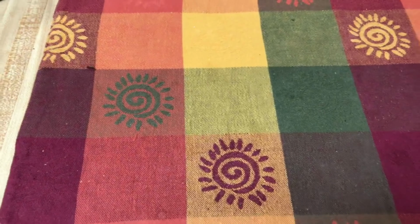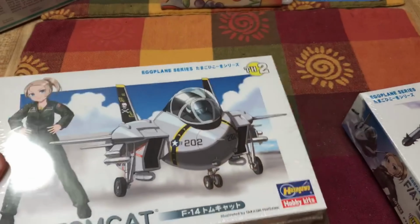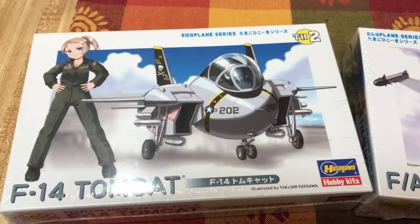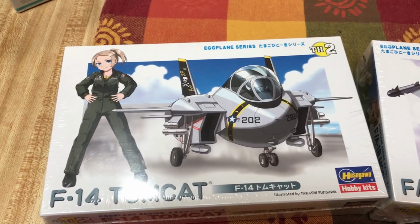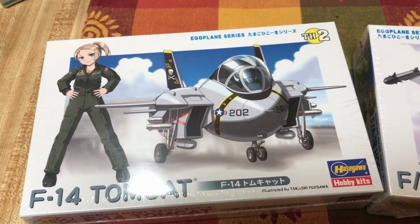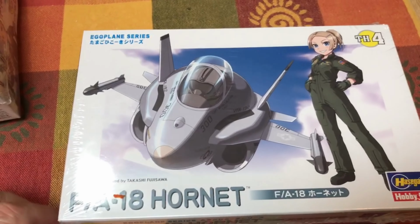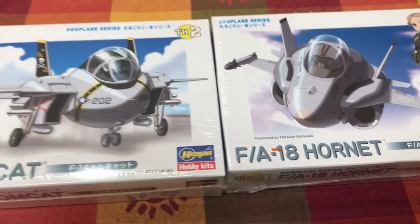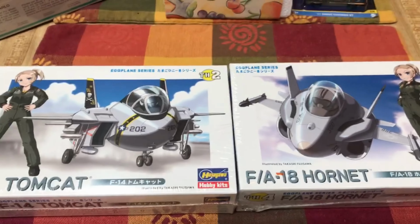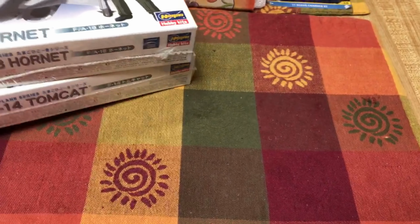And next up was some Eggplanes I found. And I know there's an Eggplane build coming up. I really didn't think about it at first because I was looking for a particular car. But when I saw these, I thought, you know what? There's an F-14 Tomcat. And the first Top Gun movie was featuring these things, the F-14s. And then this latest one, Maverick, is F/A-18 Hornets. So I thought, I could do an homage to Top Gun. So I thought I'd have some fun with these, so I picked them up too. Love those Eggplanes anyway. They've got that unique, cute look.